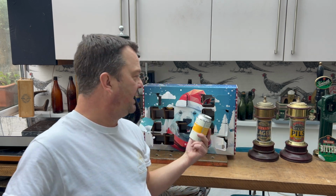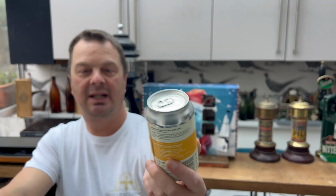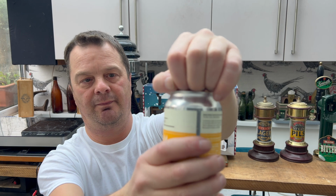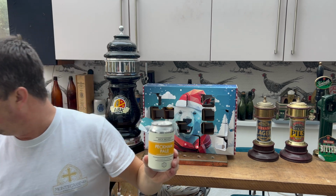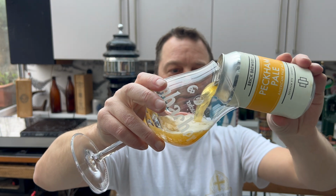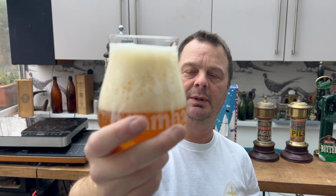But with a beer advent calendar like this, you've got their Peckham Pale Ale here, American Pale Ale, 4.5% ABV, 330 milliliter can. Absolutely job done. Peckham Rye, London. Let's go. A little bit of smoke on the can opening. Let's find a glass. Oh, let's use this one here. Oh, there we go.